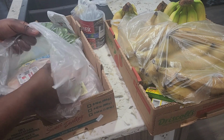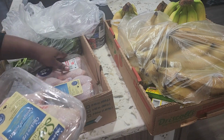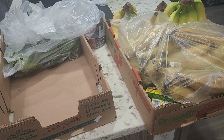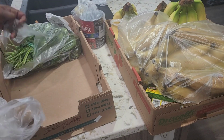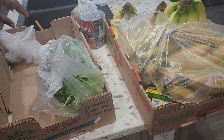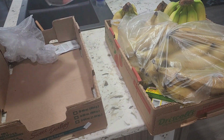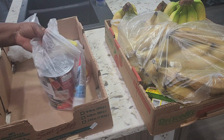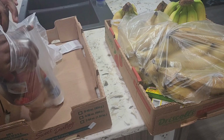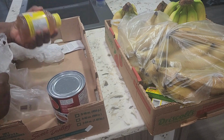I also ordered some chicken. Okay. So we have some spinach as well. It's just not a huge grocery. I'm just doing some top ups for the house, so I have spinach in here. Then what's in here? Okay, tomato puree, kids toothpaste, and honey.